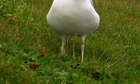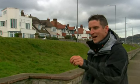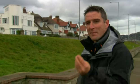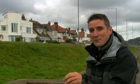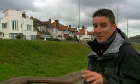What she's actually doing is mimicking rain falling on the earth. And the earthworms then in the soil think, it's raining, it's going to flood, I've got to get out of my burrow. So they come up, and if you watch in a minute, she'll pick up the earthworms and feed them. So it's funny, it looks really silly, but it's very effective.